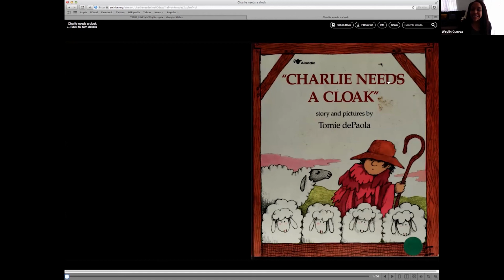Charlie Needs a Cloak. Story and picture by Tommy dePaola. So Tommy wrote the book, right? And he also illustrated it. He drew it. He made all the pictures. I see some sheep down here. I see someone in a cap and a cloak. Maybe this is Charlie. Let's think what we think this book is gonna be about.